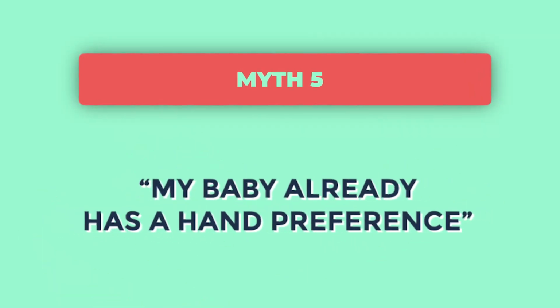The baby should really turn to both sides when it comes to the head turning. And then also the baby should be able to track with the eyes as well, and then eventually be able to reach with both hands. Hand preference, which leads me to number 5. My baby already has a hand preference.